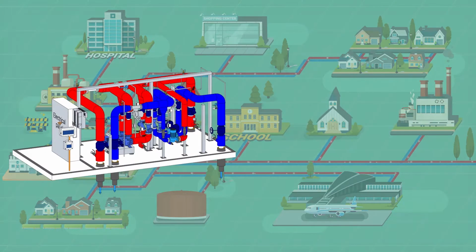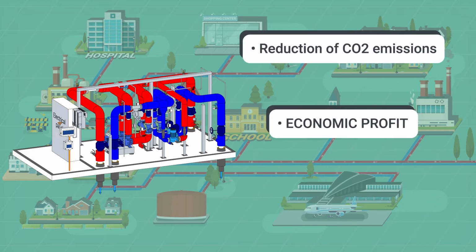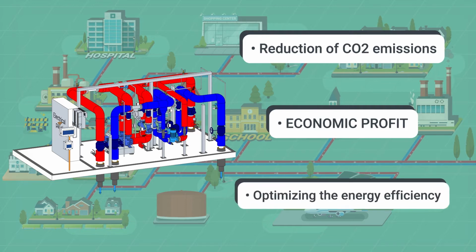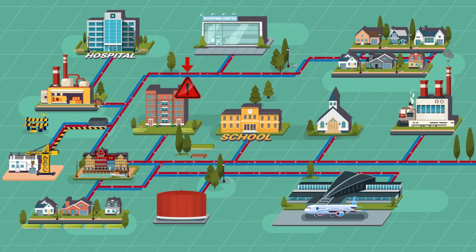This requires a pumping station. These provide the district heating plant with a greener profile, prevent expensive upgrades of the central system, and reduce the pumping needs centrally. Placed at the right places in the transmission grid, a pumping station can increase the pressure locally, and it is possible to optimize the energy efficiency of the plant by supplying energy only at the places where it is required.